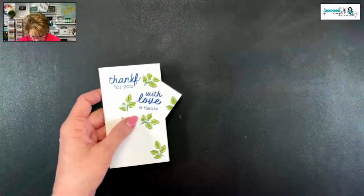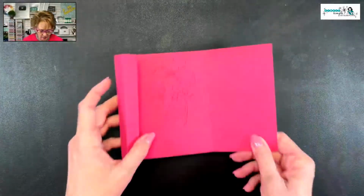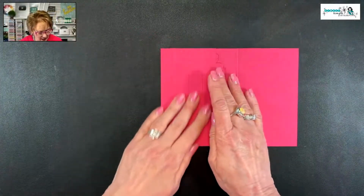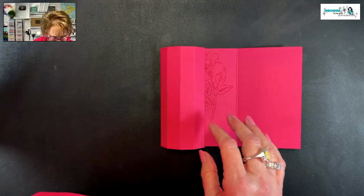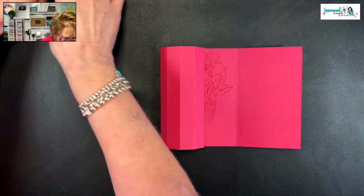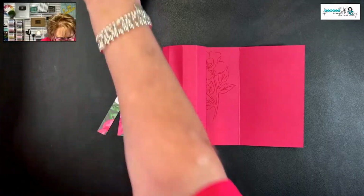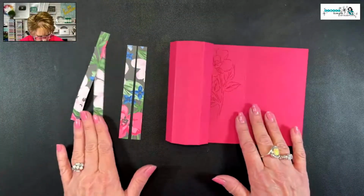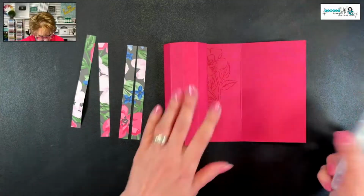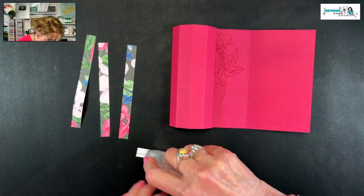Anyway, okay, whoops, there's my stamping. It's done. Kind of nice to get that out of the way. So we're going to come in and we're going to start adding some of that designer series paper. So I have, well, I can't pick it up. My goodness, come here. I've got 4 pieces. These are 1/2 inch by 5 1/4. And grab some adhesive here. And I'm going to start with my first one.